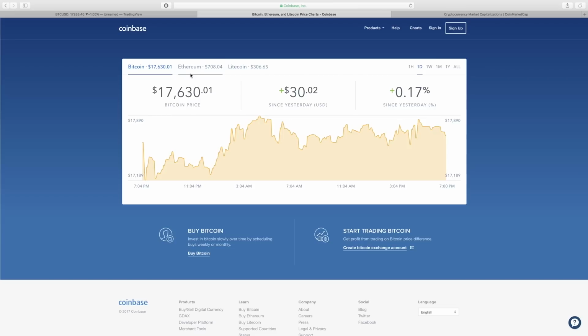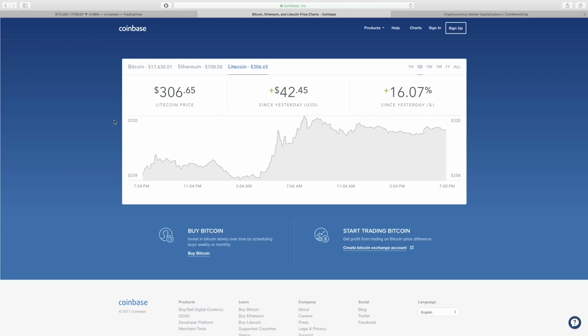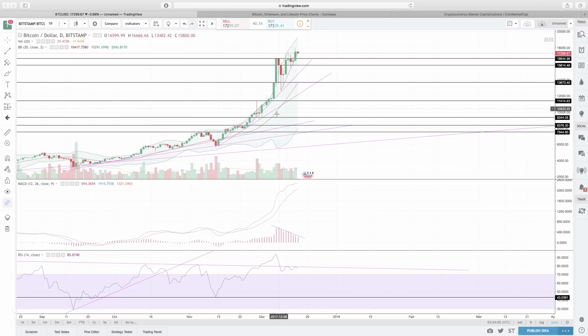As per usual, I will be going over my normal schedule of Bitcoin, Ethereum, Litecoin, Ripple, Neo, Vertcoin, Monero, Omigo, Lisk, Cardano, and Iota, all of those in that order, in a more detailed technical analysis on TradingView in just a second.